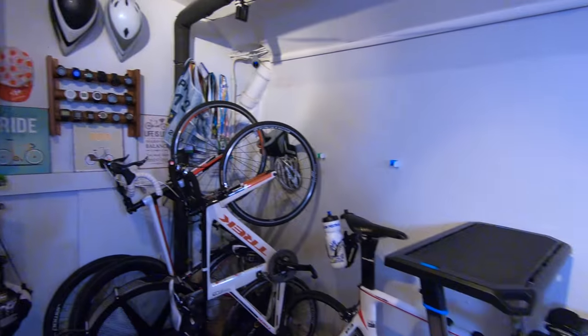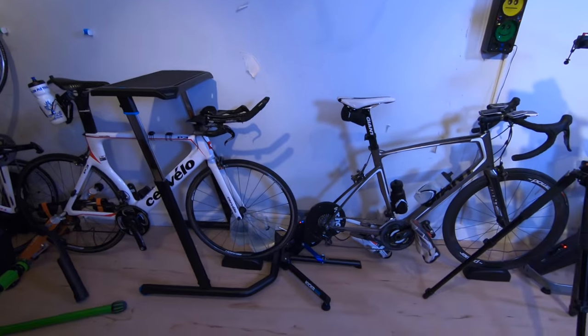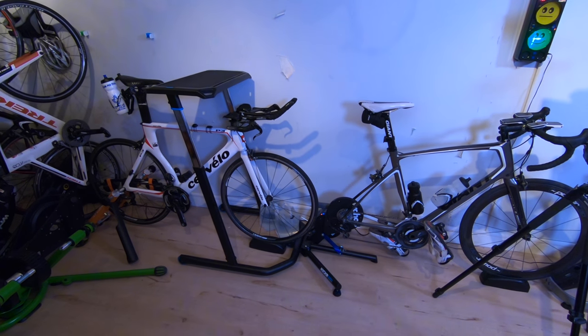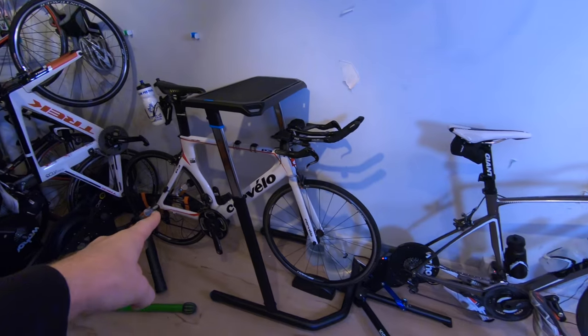So back over here to this side, I've got, let me adjust the camera, there we go. So these are all trainers that I'm sort of testing right now or just using more frequently. So got the Stac Zero in the corner back there.